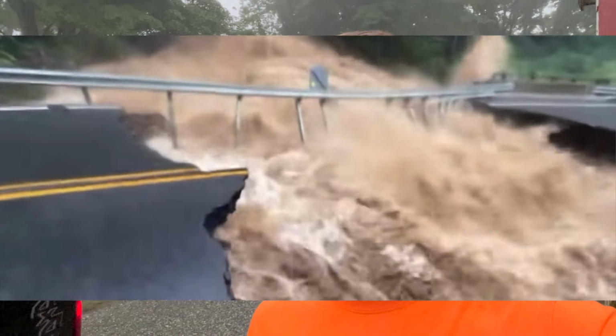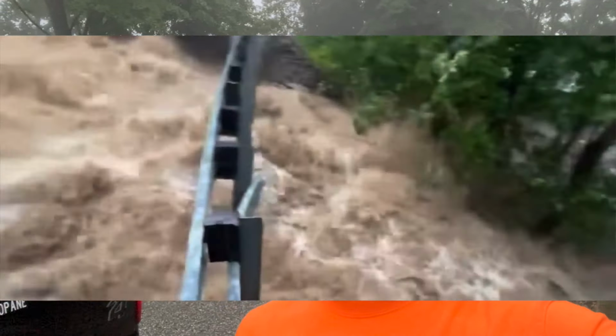I'll include some pictures here on the screen of just the devastation that happened around our town here. Really, really epic torrential rains all day yesterday. Sarah and I toughed it out, and you know, everybody's in cleanup mode now here in southwestern Connecticut.